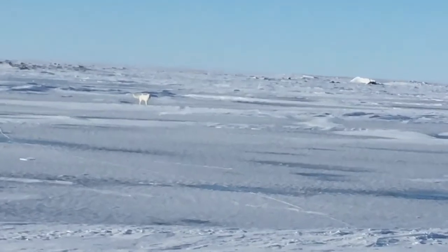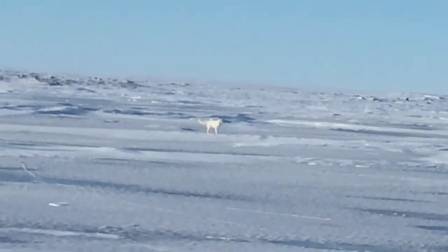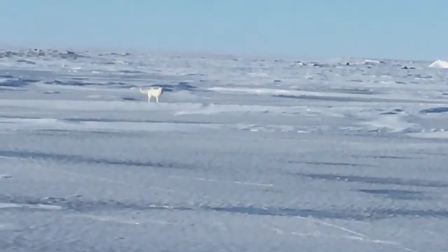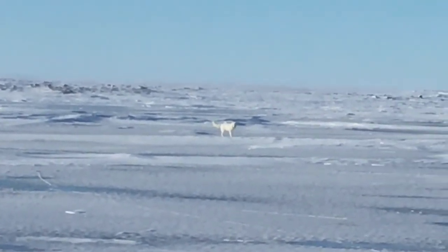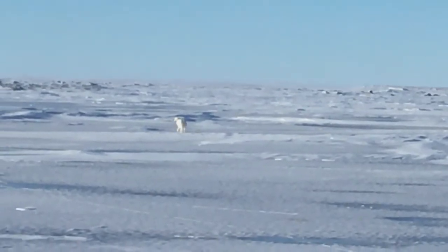Just saw a little fox there. It's about as far in as I can go, and I'm not gonna leave the video running for a while, but you can see just a little white fox, and I'll show you what he was doing when I came down the hill and saw him.